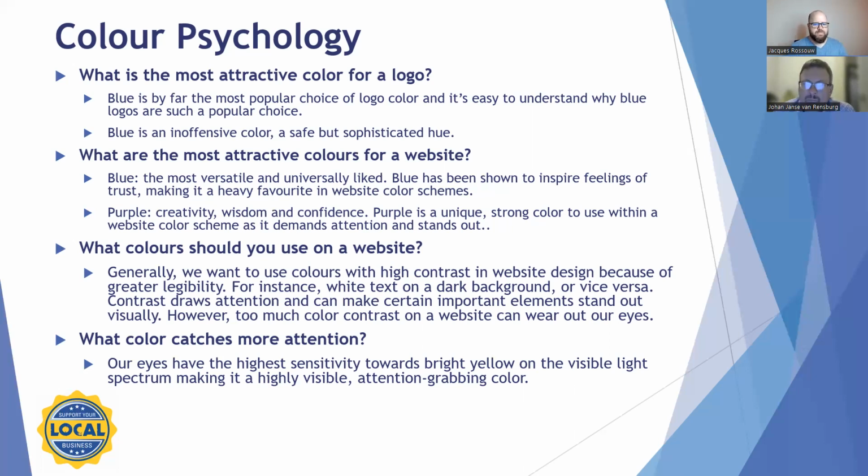So what colors should be on your website? Generally, we want to use colors with high contrast in the website design because of greater legibility. For instance, white text on a dark background or vice versa, like we just said. If you're going dark mode, then use something that's easy to read. Contrast draws your eye, draws attention, and can make certain important elements stand out visually. However, too much color contrast on your website can wear out your eyes. So like we said, it's different tones of the same color and then one contrasting color to make a statement.